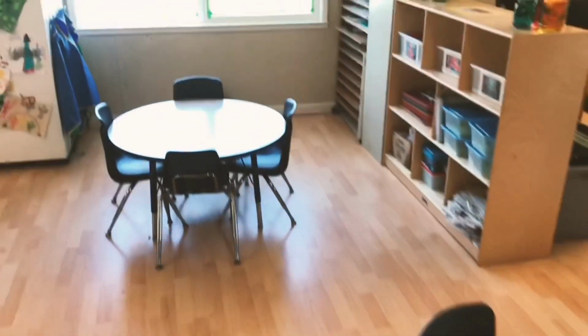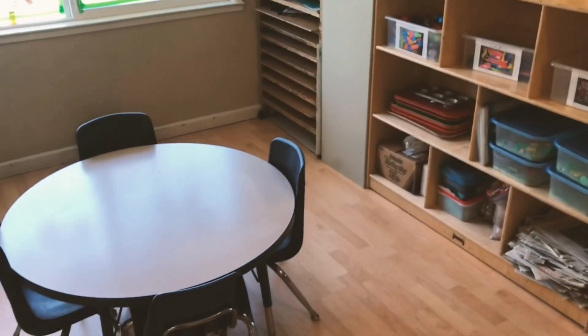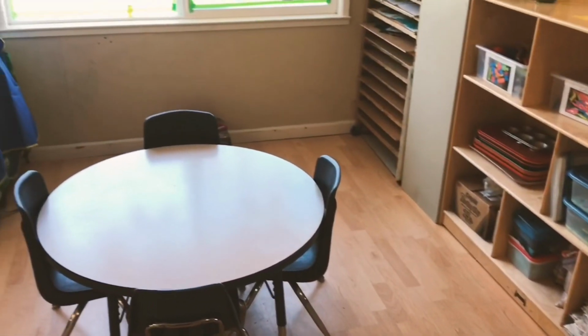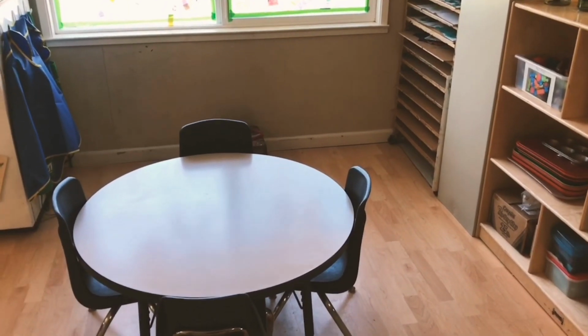And then over here is our sensory table. We have rice bins, bean bins, we do goop and gack, we do Play-Doh, clay, all kinds of sensory things that the kids can explore at this table.